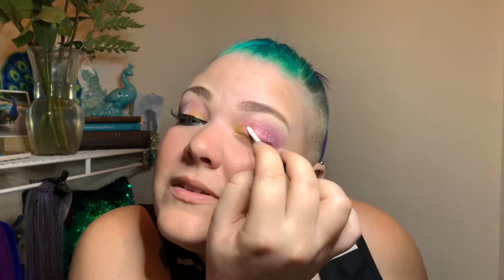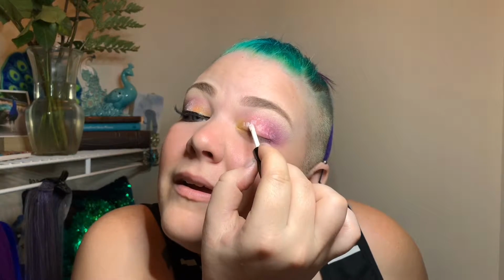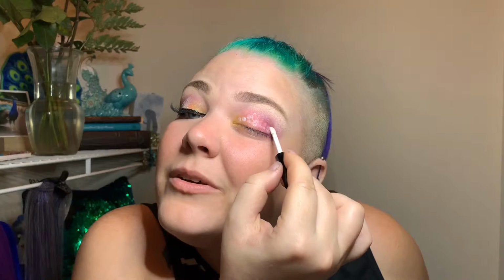And this stuff isn't super tacky sticky, so that's why I like it. I have eyelash glue, but I feel like the eyelash glue is just too sticky, and I don't want my eyeballs to be glued open. And I feel like that's kind of what the eyelash glue would do, because my eyes kind of have like a hood. So here we go.